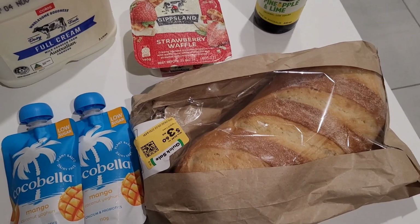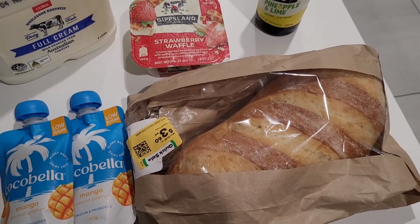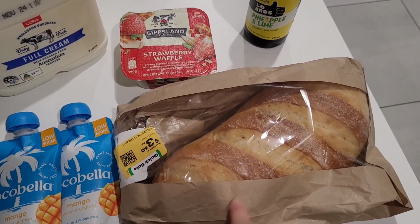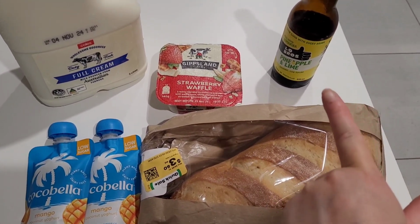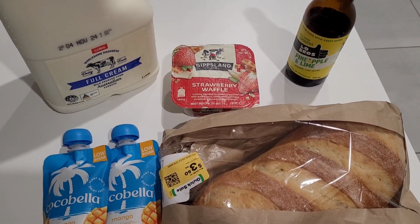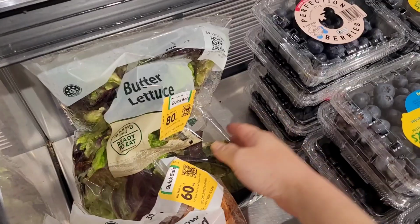The booch has no sugar in it, I believe, or maybe like 1 gram of sugar in it. The bread, I've already gone through. I was craving bread so much that when I got home, I literally just sliced into that bread, added a little butter, and dug into that. It was so good. Now, the next day, I went markdown shopping again.